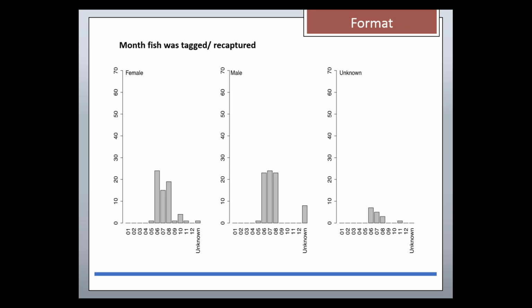So we can see here that the females in this subdivision were caught around May time all the way through to September, and the same with the males and the unknowns as well. And it gives you how many were tagged or recaptured in that time.